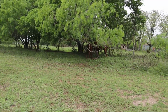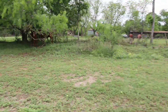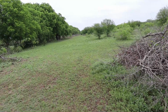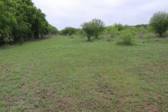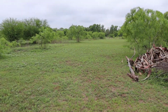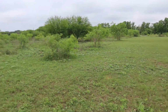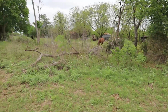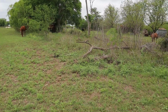There's our horses, and I say our with air quotes. They're ours for right now because we can't get rid of them. But back here, I don't have that much farther to go, really. I've got it cleared back to here, and Lance has just taken out the little trees at this point and putting them in the pile. And then of course, we still have to do all of this along the side, and that'll come with time.